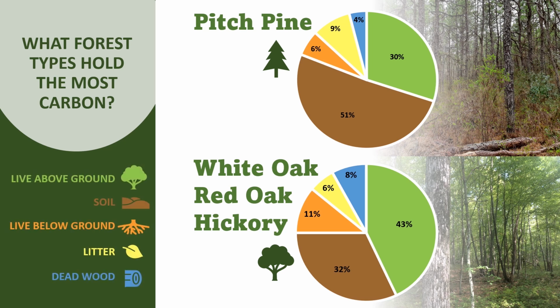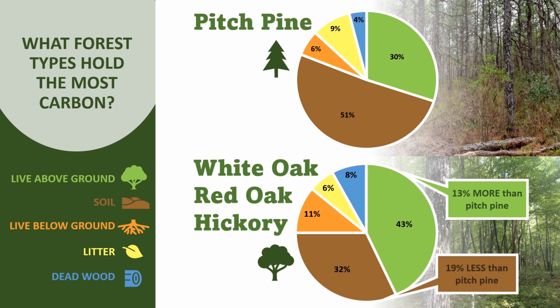For example, the white oak, red oak hickory forest type has 13% more carbon stored in the above ground live pool and 19% less carbon stored in the soil pool than the pitch pine forest type, most likely due to how much denser hardwoods are than softwoods and how much quicker leaves decompose than needles.